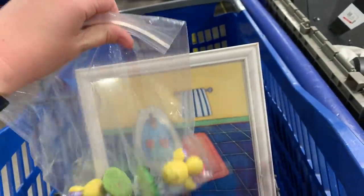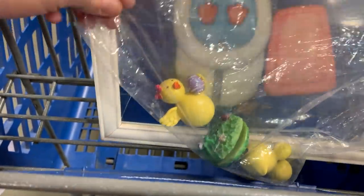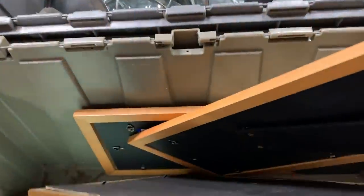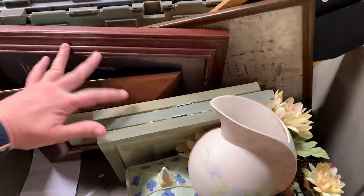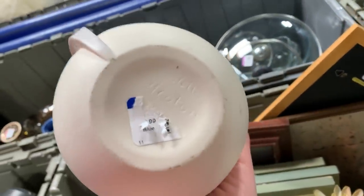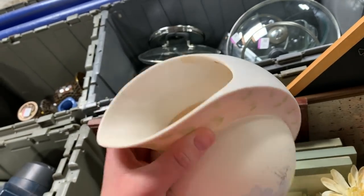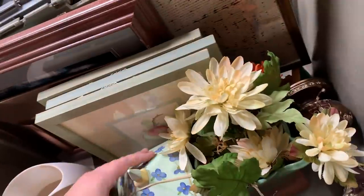Oh, bobblehead Easter. I already got yelled at. John said no more. They're so cute. Just in the cart for now, why not? Oh, what's this? Charlotte made this. It's cool. Charlotte did a good job.